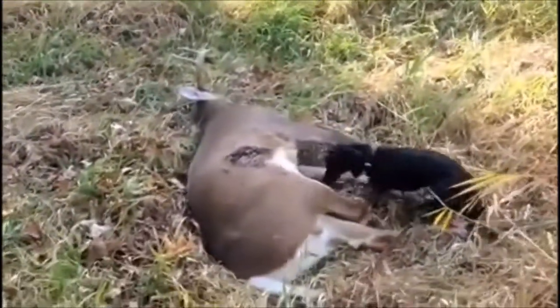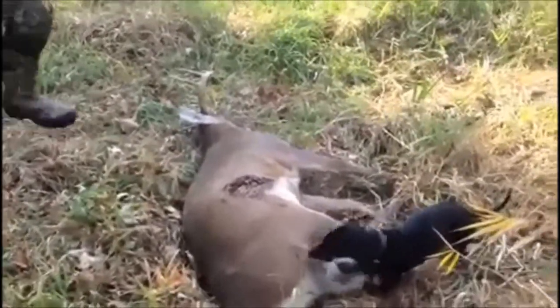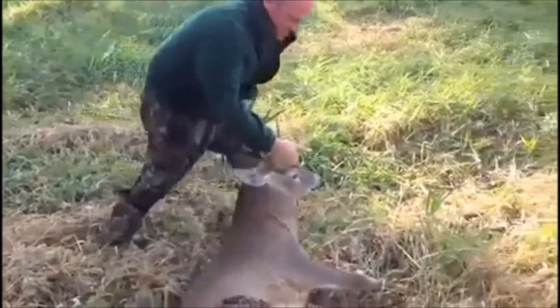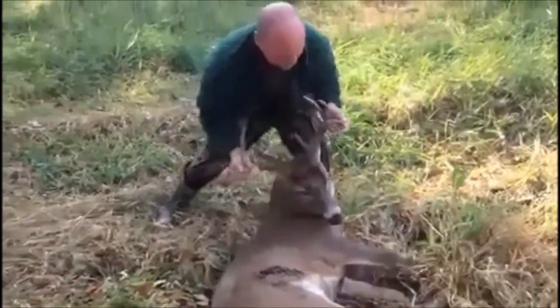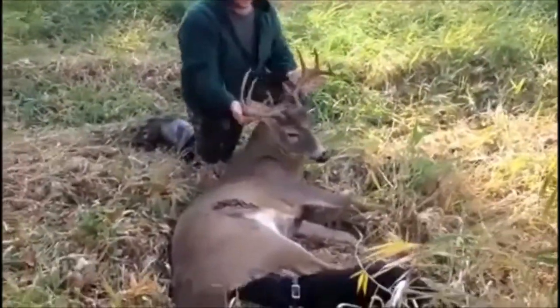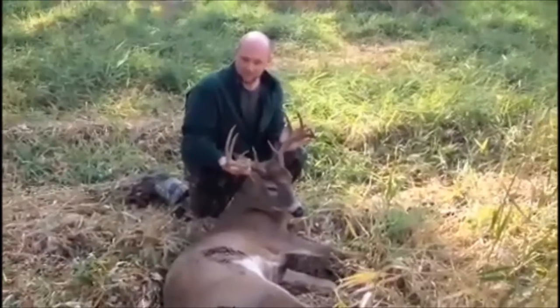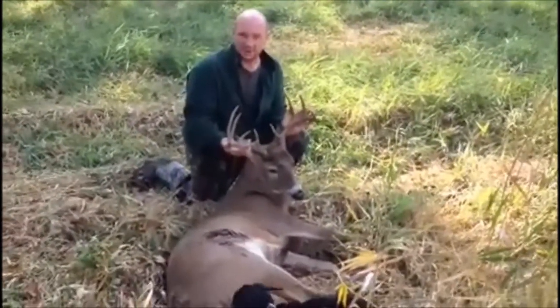Beautiful little dog. Congratulations. Pop his head up, Brett. You beautiful little dog. Oh, yeah. Look at there. How about that for a Genesee County whitetail? Huh? This dog is absolutely incredible. I never would have believed it if I wasn't sitting there watching it.